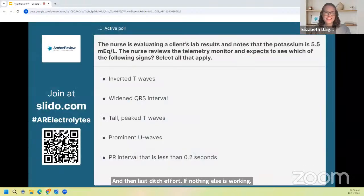All right, let's do a couple Slidos to wrap up, everyone. These are tricky again, so just do your best. So our first one says, the nurse is evaluating a client's lab results and notes that the potassium is 5.5. The nurse reviews the telemetry monitor and expects to see which of the following signs. And of course, it's a select all that apply. I couldn't make it too easy for you. And just a reminder, if you have questions, you can throw those right in the Q&A. I know this is confusing stuff.